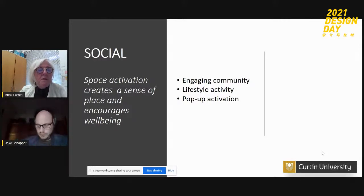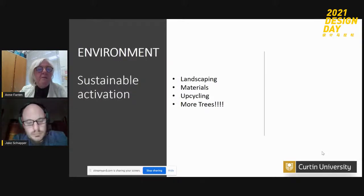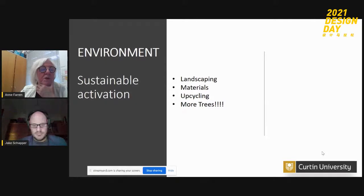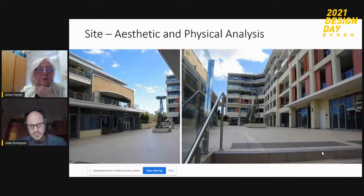The next one, Jake. And the environment, we'll talk much more in depth around the environment and sustainable activation using the landscaping, materials, upcycling, and Jake's talked a lot about the trees. Did you want to add some more to that one, the environment one, Jake? That's good. Okay, we'll move on because we're running out of time.